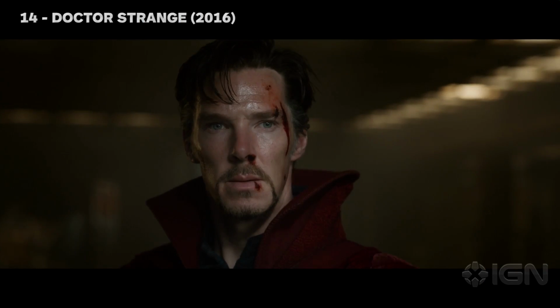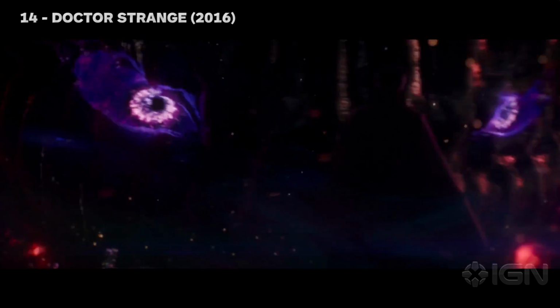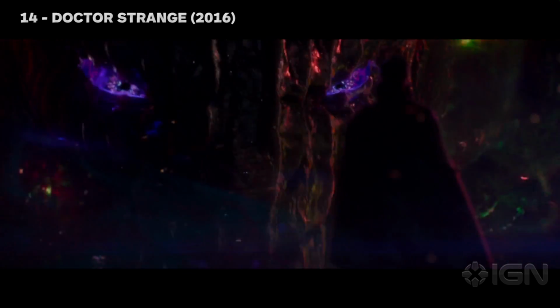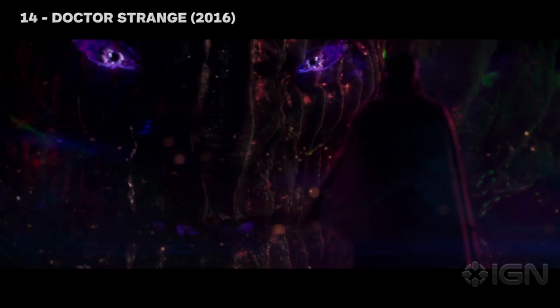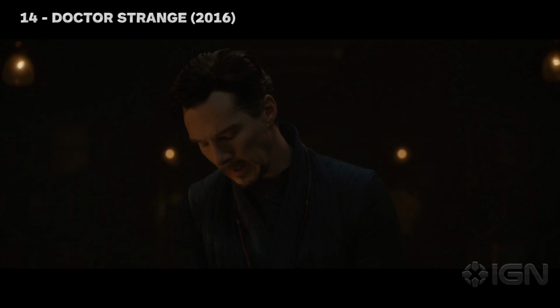Benedict Cumberbatch plays the hero in Doctor Strange, but did you know that Benedict also supplies the voice for the movie's main villain, Dormammu? "You cannot do this forever." "Actually, I can." Doctor Strange is the only movie in the MCU where the actor plays both the hero and the villain.